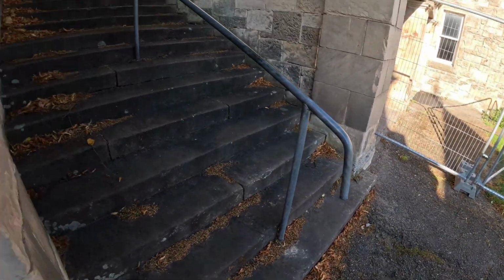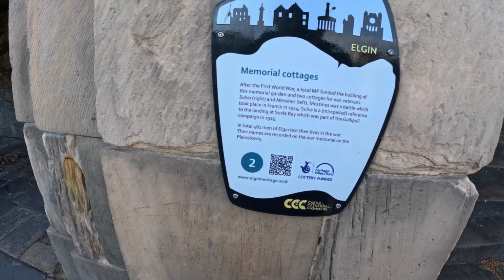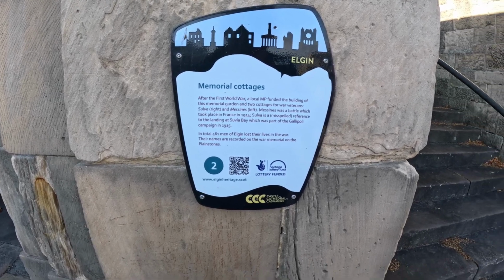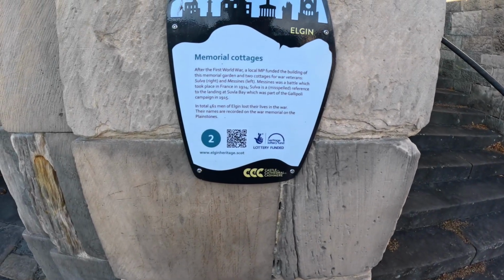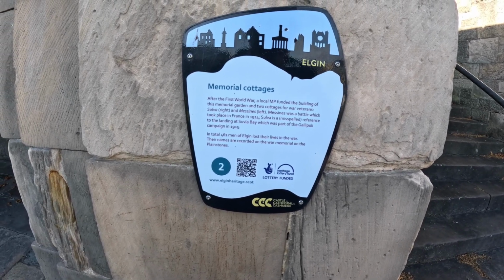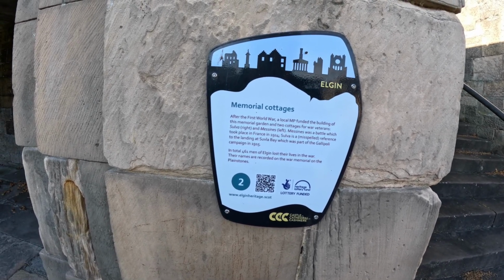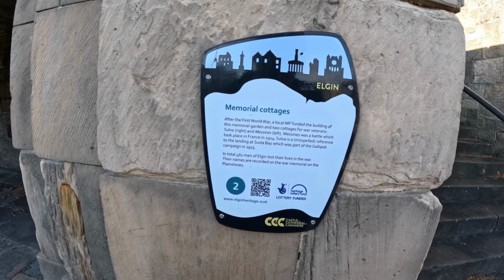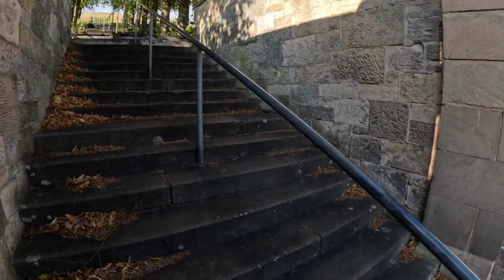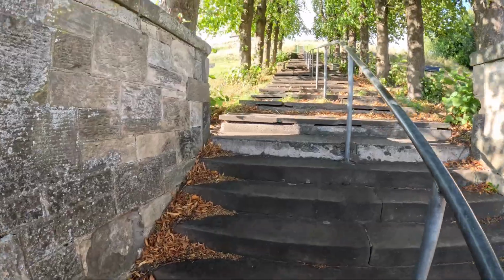And memorial cottages. After the First World War, a local MP funded the building of the Memorial Garden and 2 cottages for war veterans. Silverite and Messines left. It seems like a battle which took place in France in 1914. Silva is a misspelt reference to the landing at Suvla Bay, which is part of the Gallipoli campaign. Hashtag Scozzy life. In total, 461 men of Elgin lost their lives in the war. Their names are recorded in the War Memorial on the plainstones. That's in Elgin further. So it's a wee wander up here.